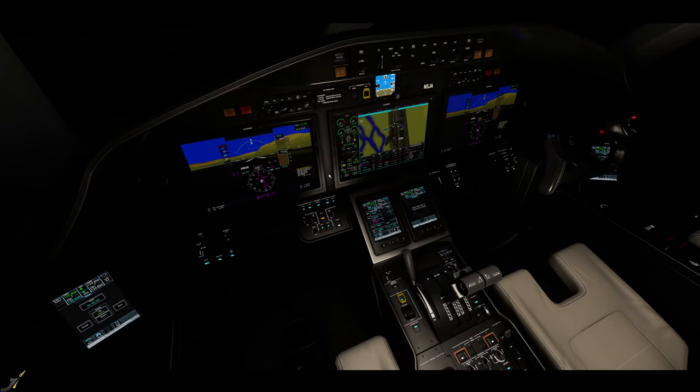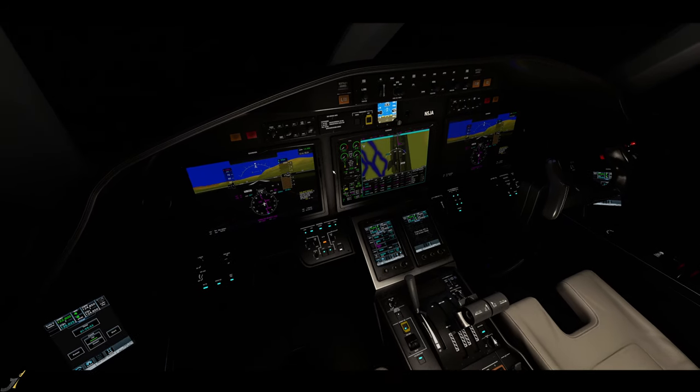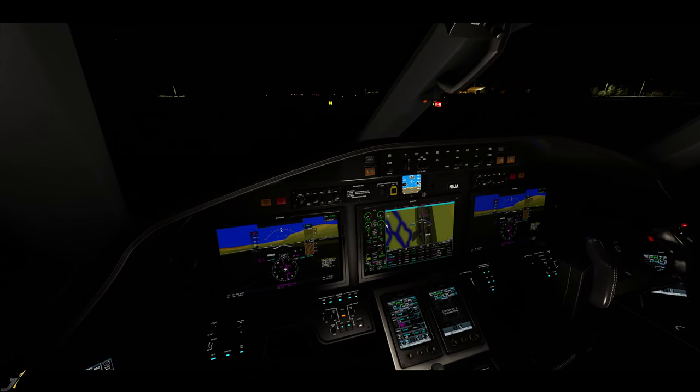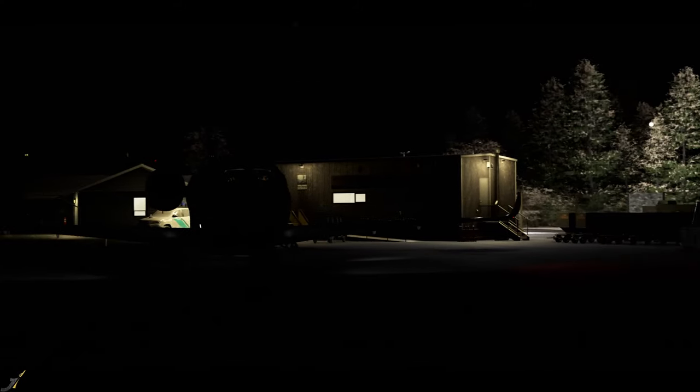All that good jazz. That is going to wrap it up for today's flight, guys. 'Tis the season here in Canada. Minus 44 degree weather. It's crazy. Yeah, let's jump outside on the ramp, shall we? Can't really see much on the ramp here.